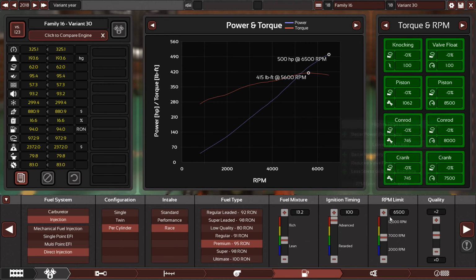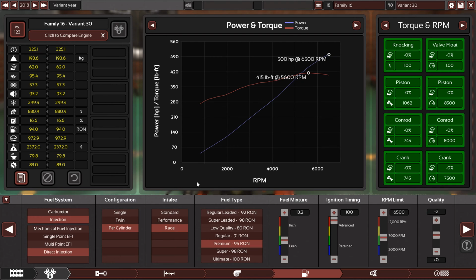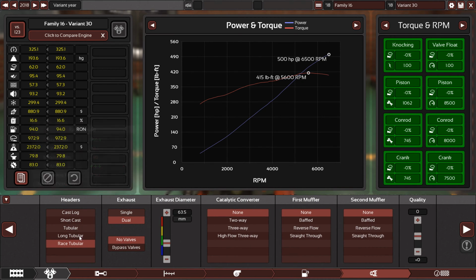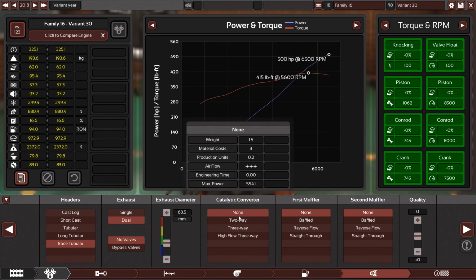6,500 is the RPM limit, because the pushrod valvetrain and a single camshaft in the middle of the engine cannot rev that high. Even with +15 quality and, let's say, a 100 cam profile, you can go all the way to 7,500 RPM, not much more. And also, as you can see, we have +2 quality on the fuel system here, and I'm using racing headers and dual exhaust pipes, with a 2.5 inch exhaust diameter and no restrictions whatsoever.